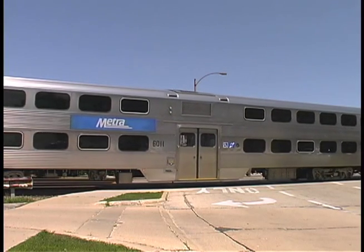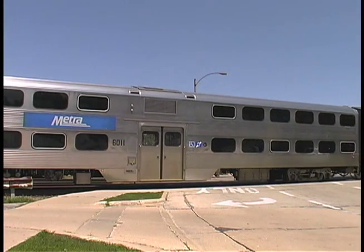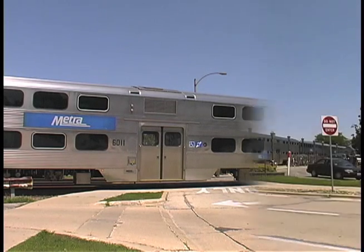We've got a lot of ground to cover, so let's start our journey along the former CNW mainline in Elmhurst, Illinois.